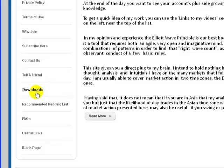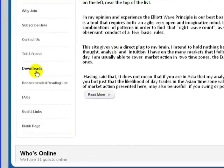Downloads. That's where you can download charts that I put in the public area, and you can download as many as you want. That will give you an idea how detailed my work is, and which way we are going with my chart.